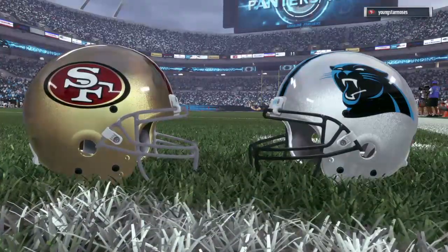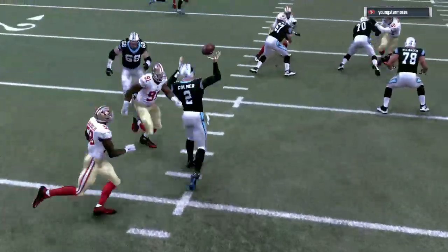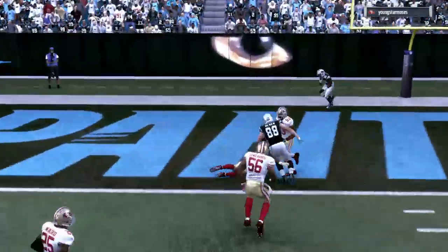So for the Panthers, they keep pace in the playoff race as they move to 8-3 on the year. And they will hit the road next week to take on the Seattle Seahawks. Meanwhile, for San Francisco.